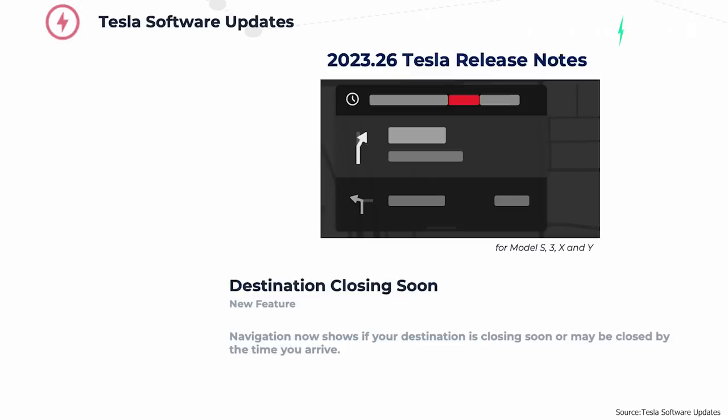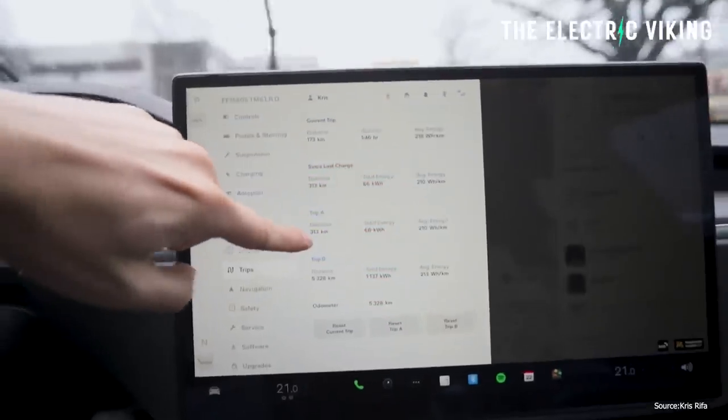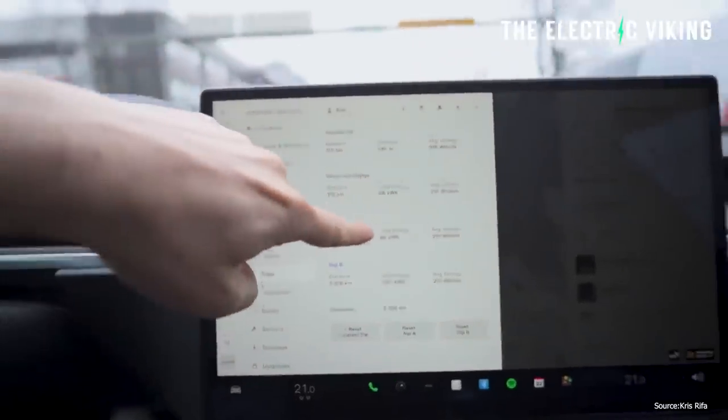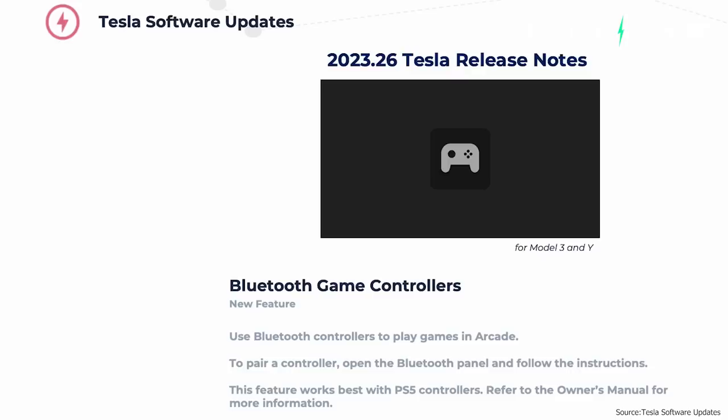Navigation now displays if your destination is closing soon or might be closed by the time you arrive. This addition provides timely information for better trip planning. Obviously, you don't want to arrive at a place when it's closed. So the whole point of this is to notify you whether, by the time you get there, it will still be open or closed. And it'll let you know so you're not wasting your time. Number five, Bluetooth game controllers.